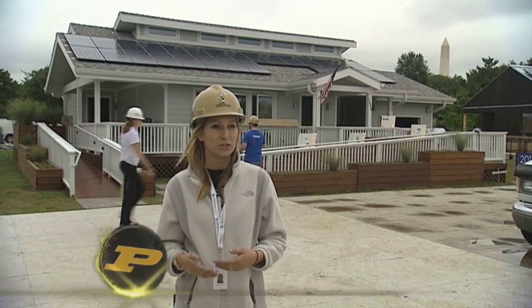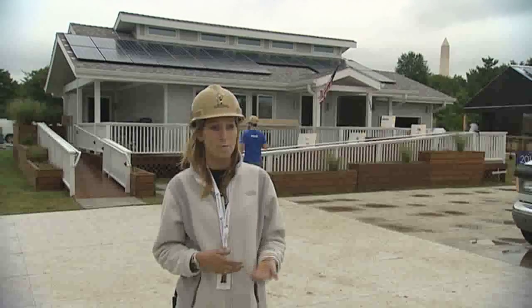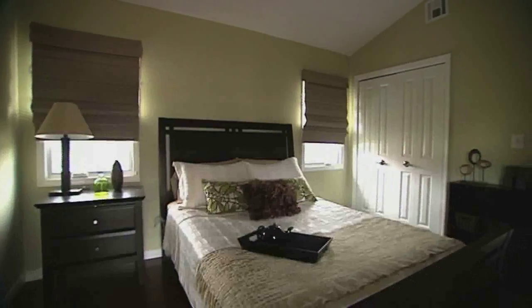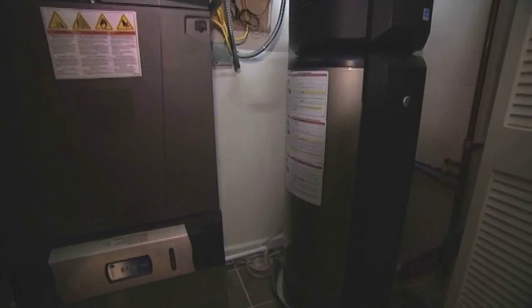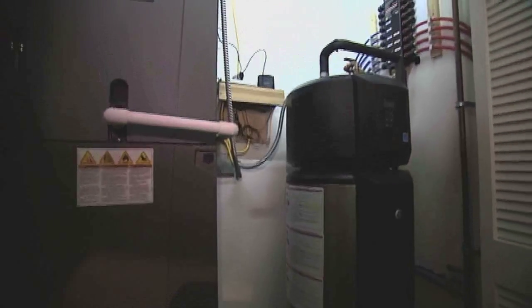So we wanted a home that showed you didn't have to give up your modern comforts and amenities to live sustainably. So what we have is a 2-bedroom, 1-bath home. Although it looks like what you've maybe seen before, there's a lot of features in the home that make it more sustainable, but also saves you money in the long run.